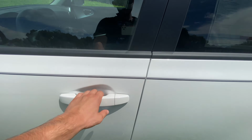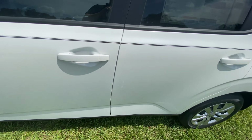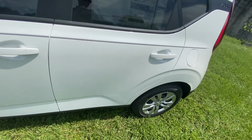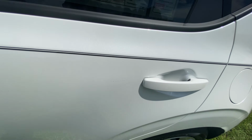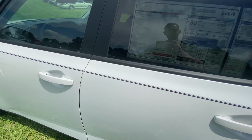This vehicle does not have smart access. It doesn't have a proximity key either. I'll show you guys the key right now. It's just the old school switchblade key, just like this. But anyway, you come along back over here, of course, no smart access back here either, but you don't even get a push to open gas cap. But I'll show you guys where the latch is inside.